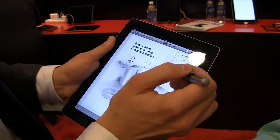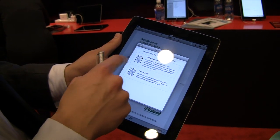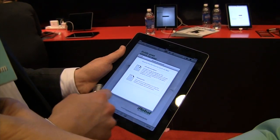And I think, okay, let's email this file to him. And I can do it with annotations or as flattened. So he will get exactly the same annotations, so he can work on that and get back to me with the right copy.